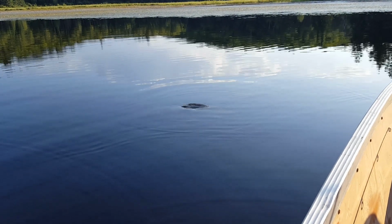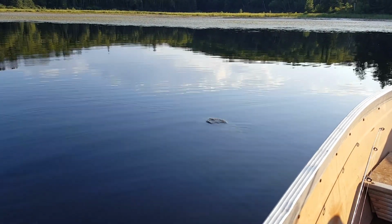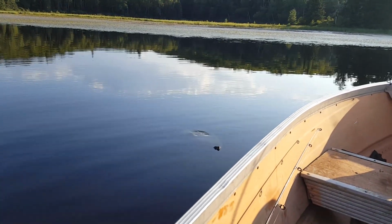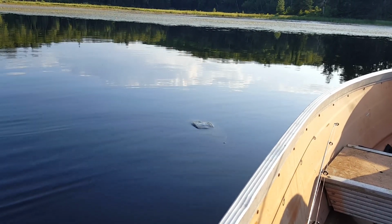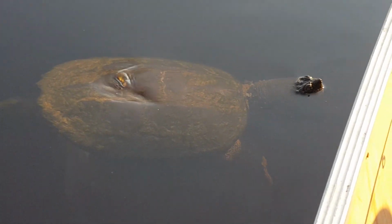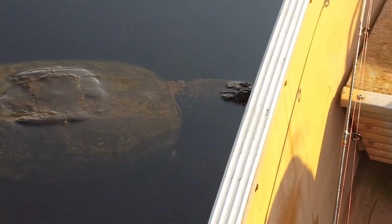We're getting stalked by a turtle here. He's over there. Here's Mr. Turtle. Or Mrs. Turtle. I'm not sure which one it is. Non-scarback, I'll say that. Stalking the boat. See if we have a stringer in the water. No food for you today. He's right beside you there.